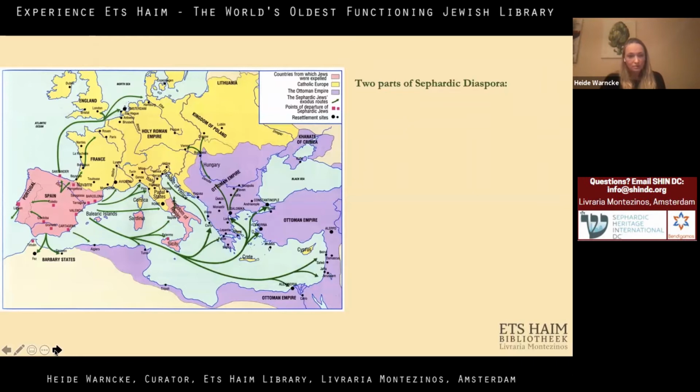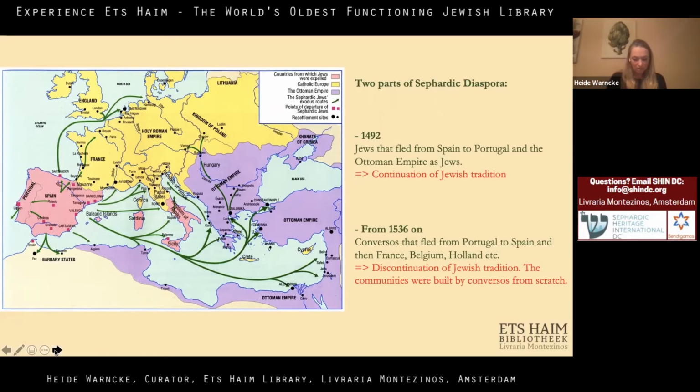The first part is the group of Jews who in 1492 refused to convert and left Spain. They remained Jewish and therefore had a continuation of their Jewish tradition. They fled to the Ottoman Empire, North Africa, Portugal. And the second part is the group of Jews who stayed in Spain and were forced to convert in 1492 in Spain and in 1497 in Portugal. And they had a discontinuation of Jewish tradition.